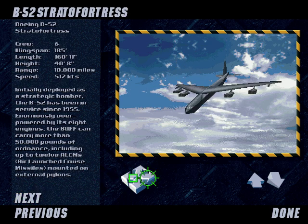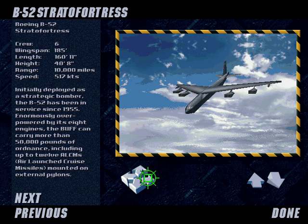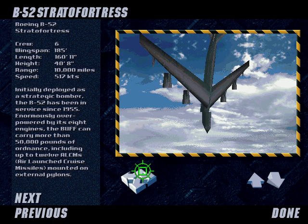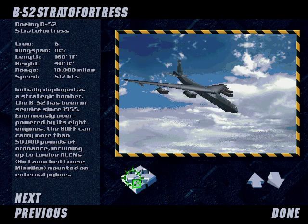The B-52 Stratofortress. The longest-serving plane in U.S. Air Force history, the B-52 was designed for transpolar warfare with the former Soviet Union. Today, this strategic bomber has both nuclear and conventional duties.